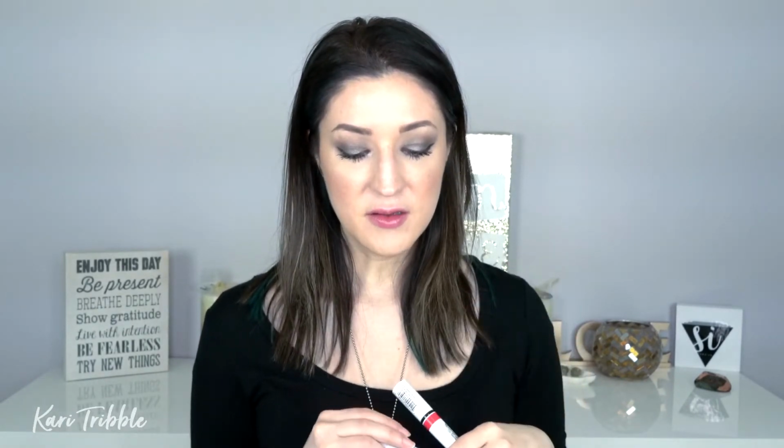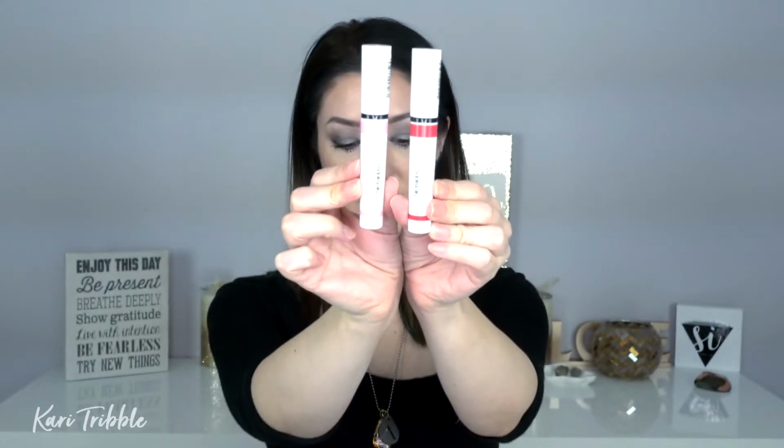The last product that I got from them is their Vitalist Elixir Lip Oil. They come in packaging like this. And I received the colors. This is Cherry Crush and Melon Granita.